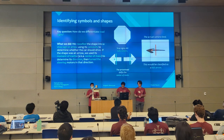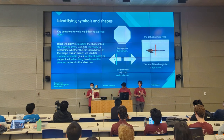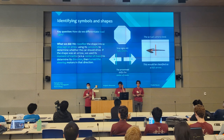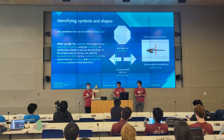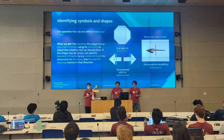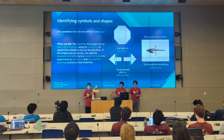So moving on from dice, we went on to sign identification, which we used to actually control how the car moved. We had two sign types, which were the stop signs and the arrows. We could differentiate them by a few factors. The stop signs were fully convex, while the arrows, well, aren't. So that is how we separated those out.